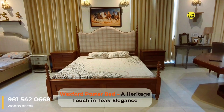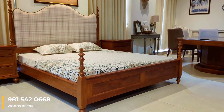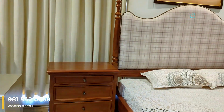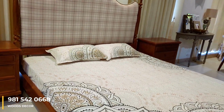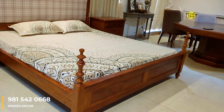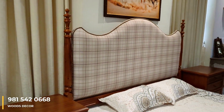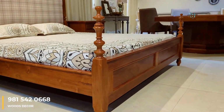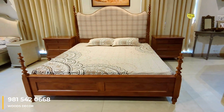Moving on to the next one now, this is called the Wexford Poster Bed, a masterpiece that brings a heritage touch to your bedroom. Crafted from the finest teak wood, this bed includes timeless elegance and luxury. The rich, warm tones of teak highlight its natural grains. It's very important when you're buying furniture that your wood should actually reflect the natural grains. That's the beauty of a good wood. Otherwise, anybody can go for any wood. Why spend on such an expensive, high-grade teak wood imported from Brazil?